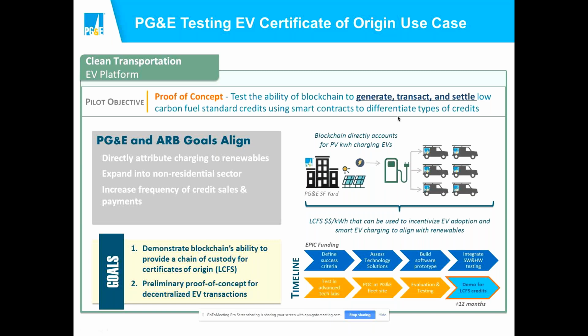And so with these two business needs, one just needing to have a more discrete, better way of understanding how many credits our customers are generating, and two, trying to understand aligning the resource mix with customer charging data, we saw a really great opportunity here to develop a demonstration using blockchain technology for the LCFS program. What we're trying to do here is a very simple demonstration. We're really trying to test some very simple baseline hypotheses. And one is just that blockchain can provide a better way to generate LCFS credits and trace that chain of custody from generation through validation and the transaction and settlement in the program.